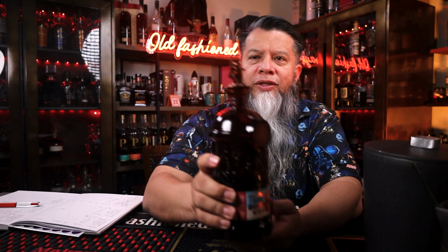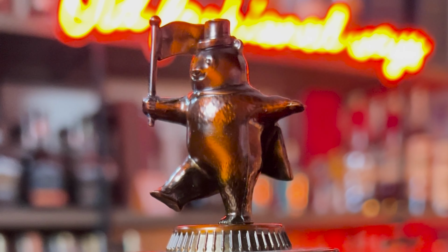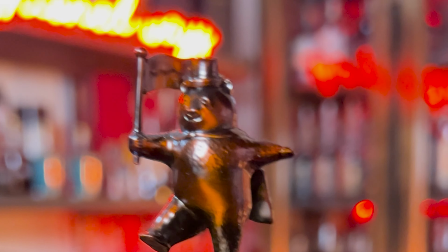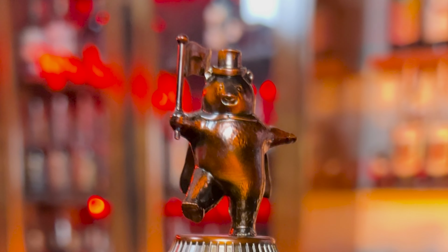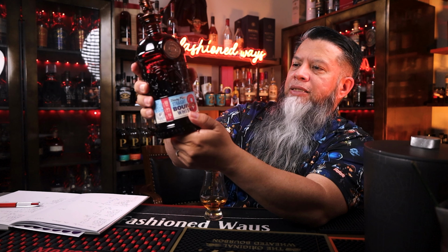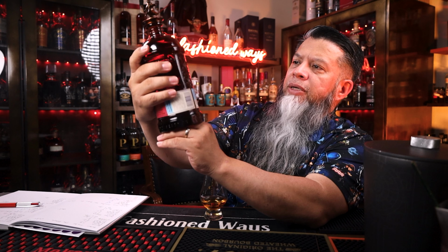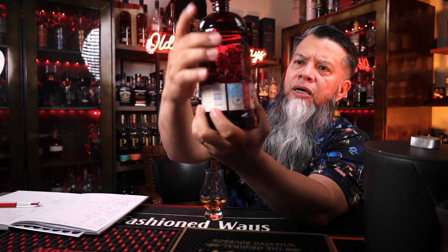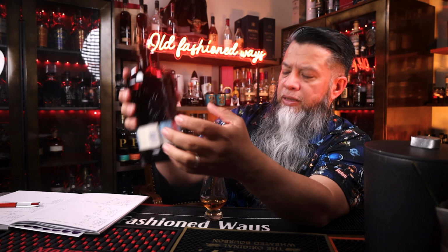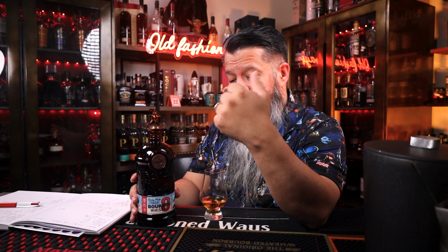Just wanted to show you this bottle. Look at that little Dancing Panda on top. It's pretty cute. Hopefully you guys can see it. I know a lot of times it focuses more on my face, but let's see. Hopefully you can see that there. It's an interesting bottle. It kind of looks like a fire hydrant, and it has an admit one ticket on the bottom. So I wonder what that's all about. And it has some nice embossing on the glass that says Dancing Panda. So it's a nice container, but it's not about the container. It's about the juice inside, right?